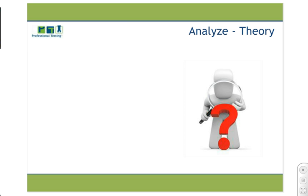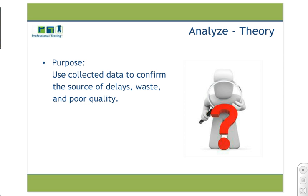Once you have the measurements, it's important to analyze. So we use the collected data to confirm the sources of delay, waste and poor quality. And there are, again, some tools we can use. They're very simple: the 5 whys and the Ishikawa diagram. I will start with the 5 whys, because normally when you ask a question you get a pretty clear first answer, but when you ask deeper you get to the real cause of the problem. So it's important to keep on questioning things.